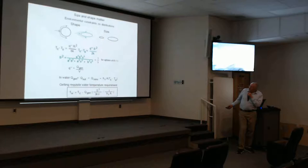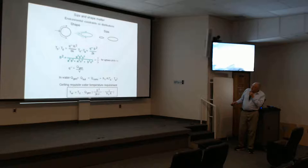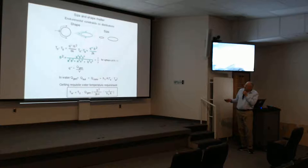Now, one more thing we need to deal with, and that is, how do we figure out what the requisite water temperature is for different sizes of animals? Now, we said that we could compare a sphere and an ellipsoid. Actually, a sphere is a special case of an ellipsoid, where all the dimensions are the same in every direction. And we didn't have an equation for heat transfer and heat generation in an ellipsoid, but quite a few years ago now, we managed to break through that.